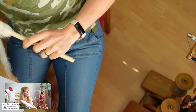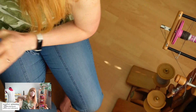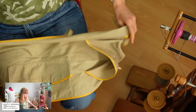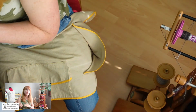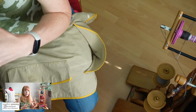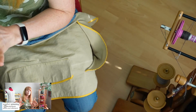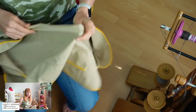So Romney has about 4 crimps per inch in the fleece. So if I've already lost you, that's totally fine. And you can always watch this as a replay and go through it. It was combed prep, Charlotte, you're absolutely right. So Romney has 4 crimps per inch. So what I'm going to do is go through what it looks like at the wheel to spin to a finished yarn of 4 twists per inch, okay?